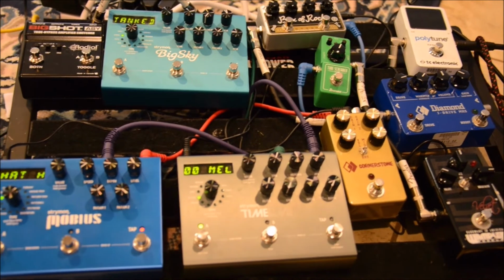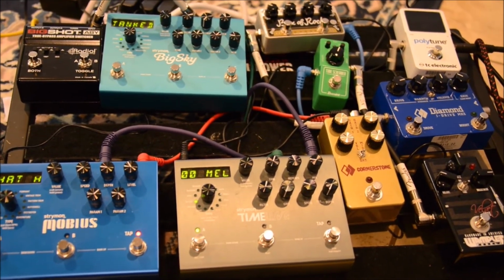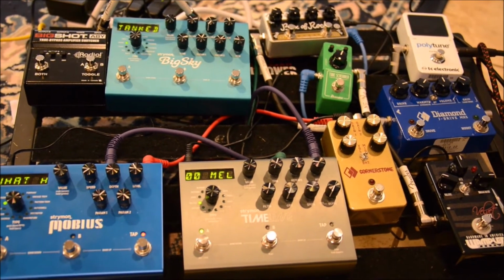If I were Elliot Easton, I'd probably turn on every effect on my pedal board and magically deliver an amazing sound. But for today, I'll probably keep it limited to the Timeline delay and Mobius tremolo.